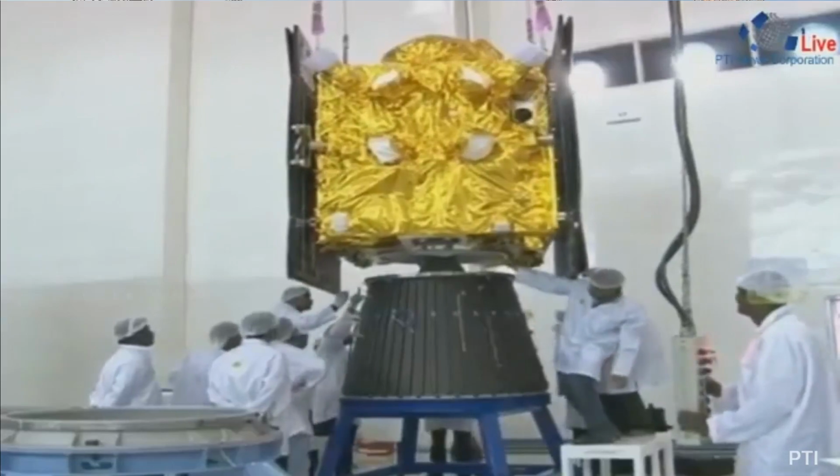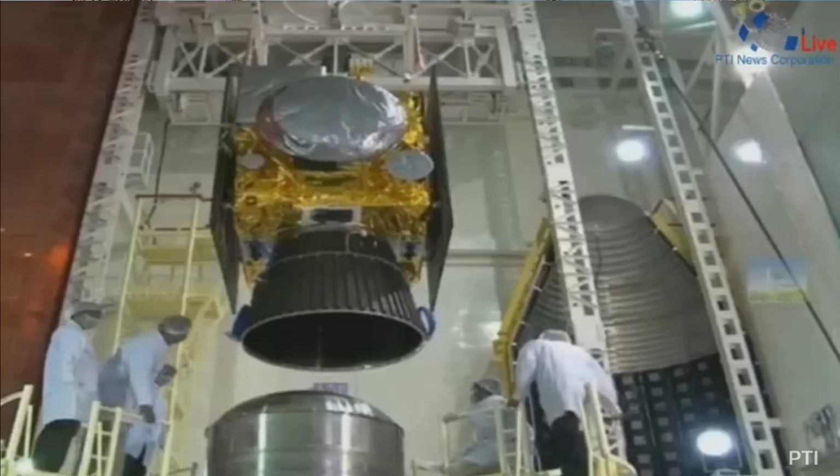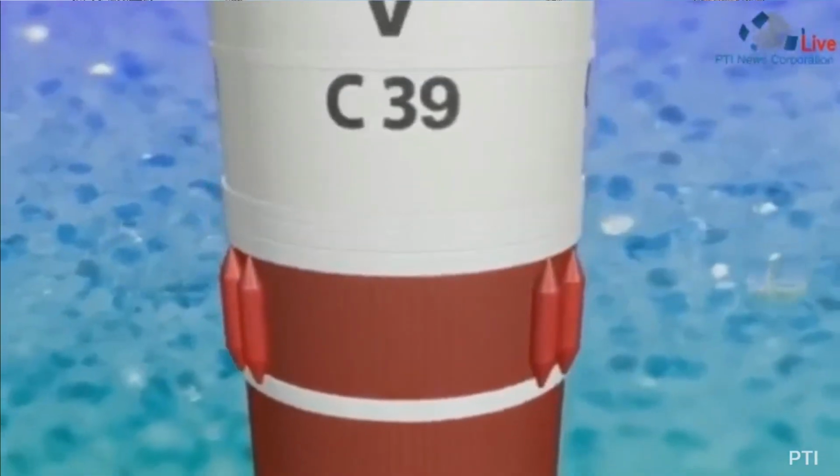Coming back to IRNSS 1H, after many stringent tests, the satellite is now integrated with the Satellite Launch Vehicle PSLV-C39 at Sriharikota.